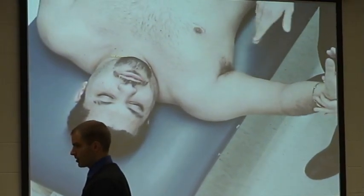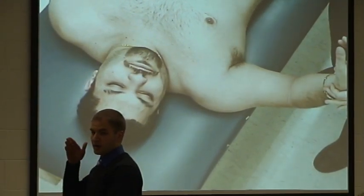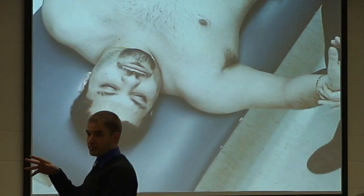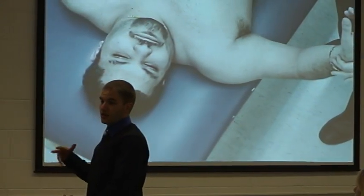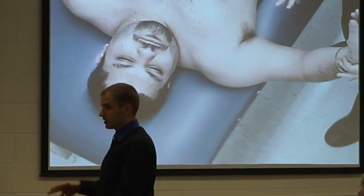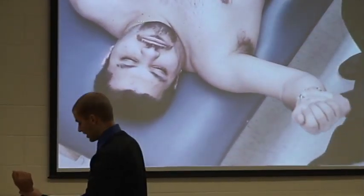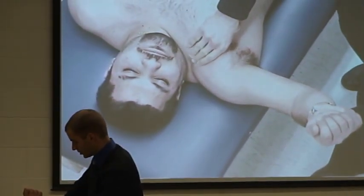Real important to do pec minor. Also, you've got the medial pectoral nerve coming through the pec minor, going to the pec major. If you find atrophy, weakness of pec major, that's one thing you want to rule out, is tightness of the pec minor. So another way is coming under pec major.